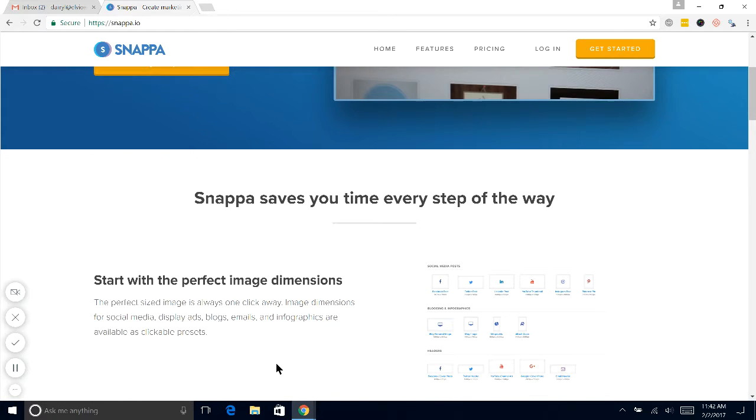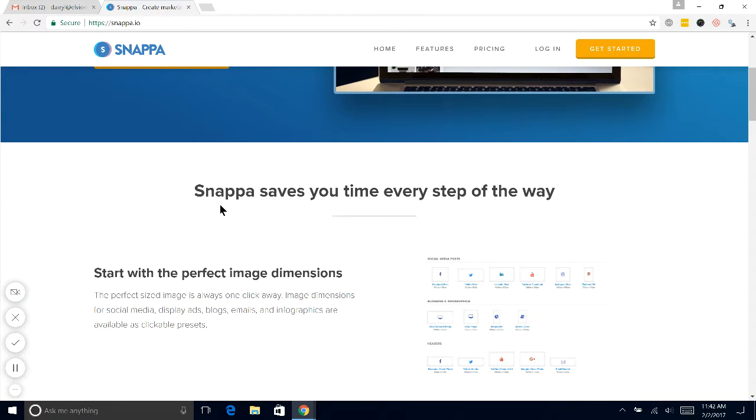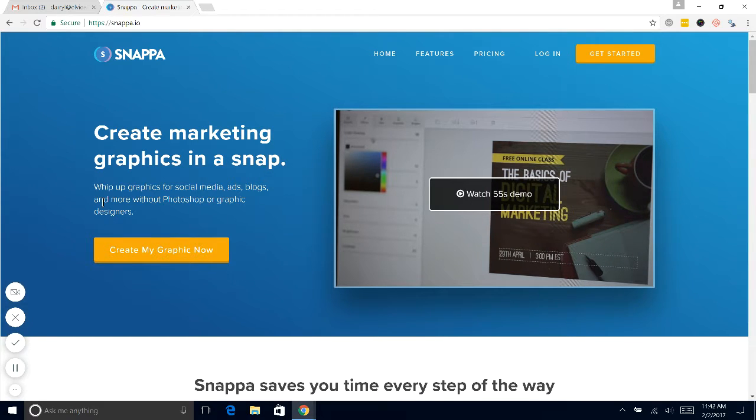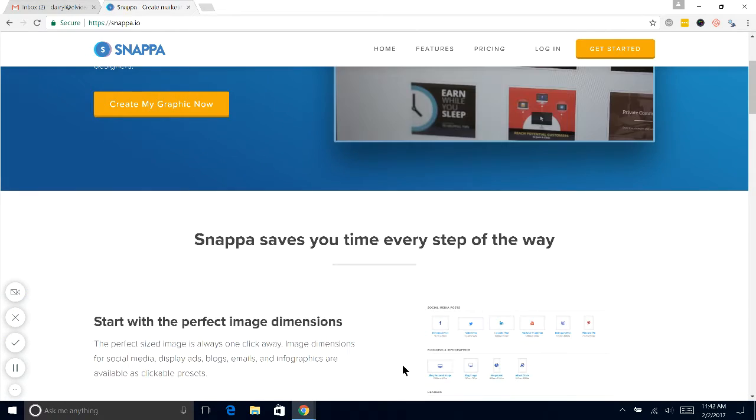Now, I would get rid of this headline. It's redundant. "Snappa saves you time." That's already been reinforced or indicated in the value proposition. It doesn't really need to be there.